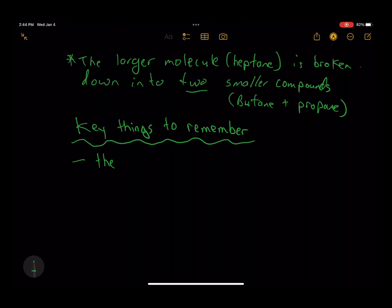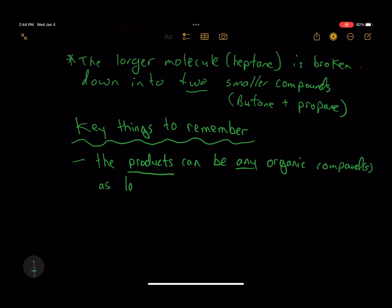So when we're drawing these reactions, the thermal cracking specifically, there is a couple of key things to remember. One is that the products can be really any combination, okay? And of course, it has to be an organic compound. But as long as the sum of the carbons in the products equal the amount of carbons in the larger molecule from the reactants, it should be able to work out.